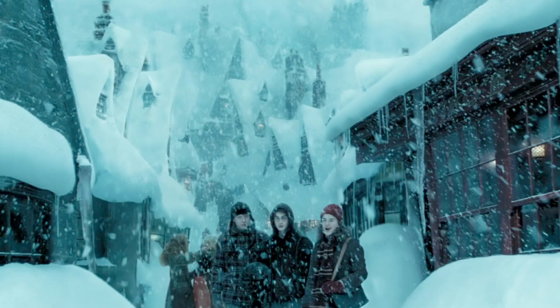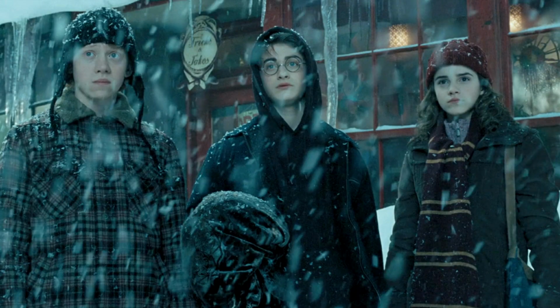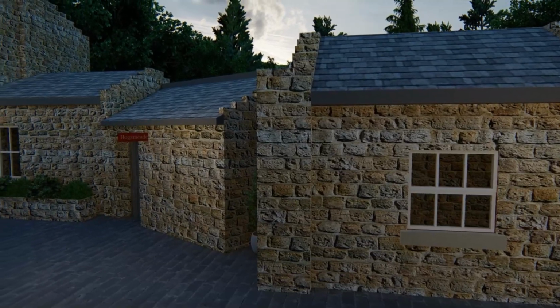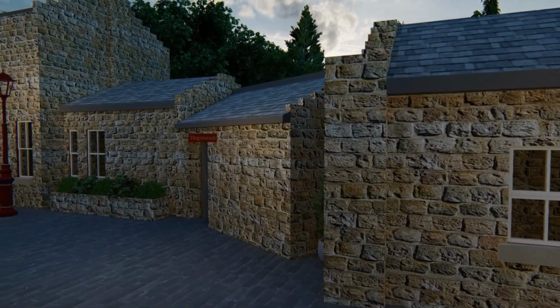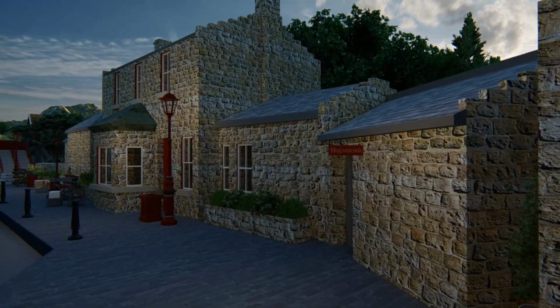In an upcoming episode on this same channel, we'll also get to see Hogsmeade Village. But be patient, remember. You have to be a third-year student to visit there. Isn't Hogsmeade Station adorable? So quaint. I just couldn't leave it out of the tour.